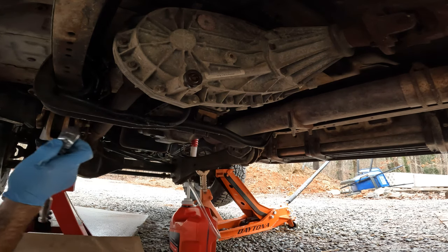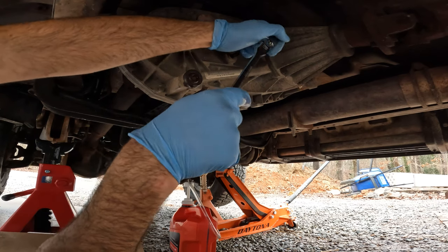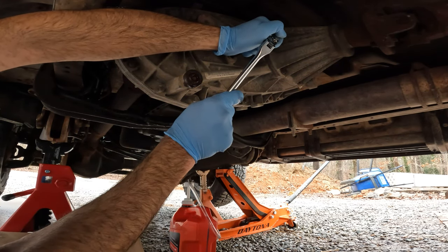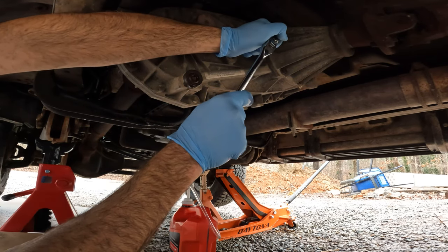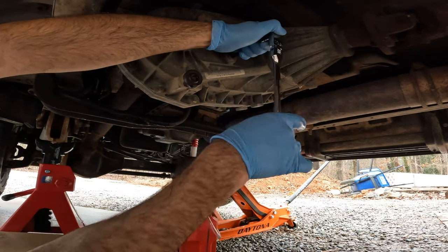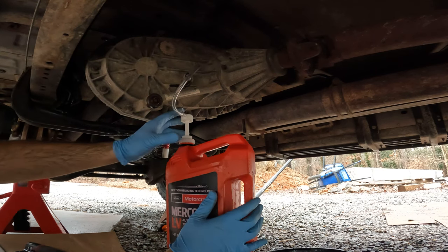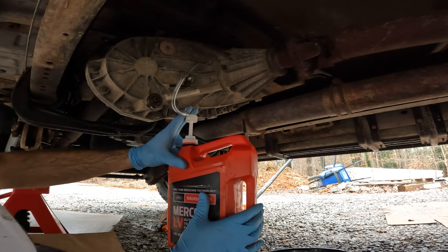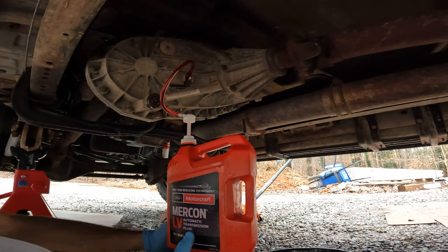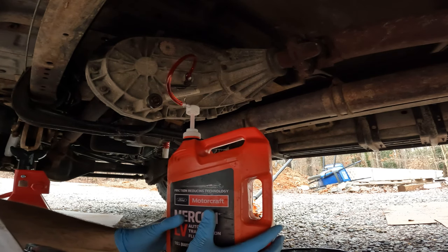Looks like it took a couple of quarts, came out of it. I'm gonna be here for a minute. Pumping, okay, there we go. I'm gonna move this back a little bit so when it overflows, it won't leak all over my hand. Try that.